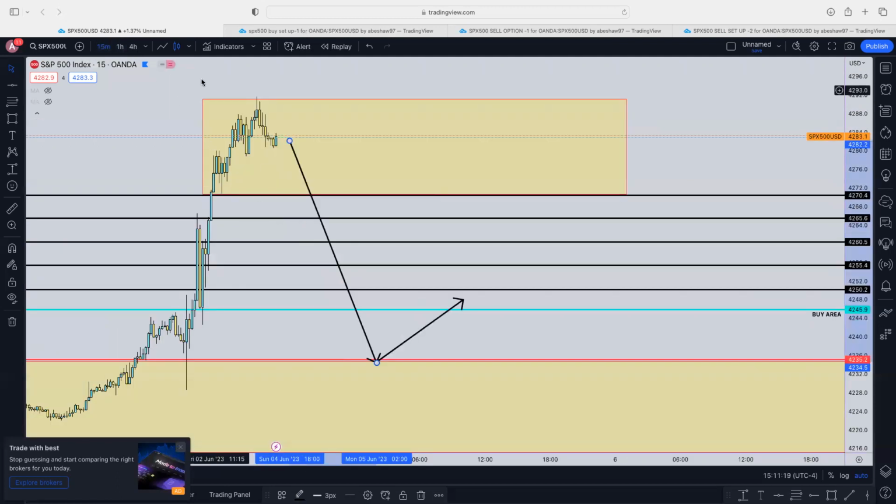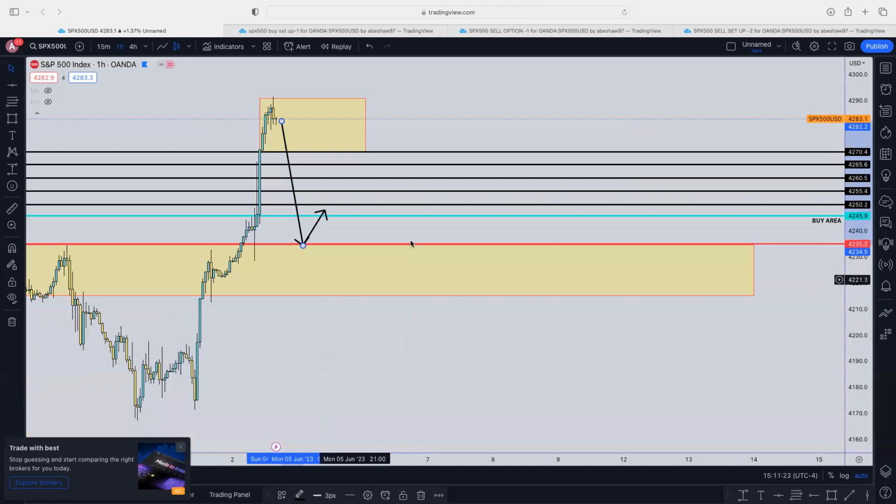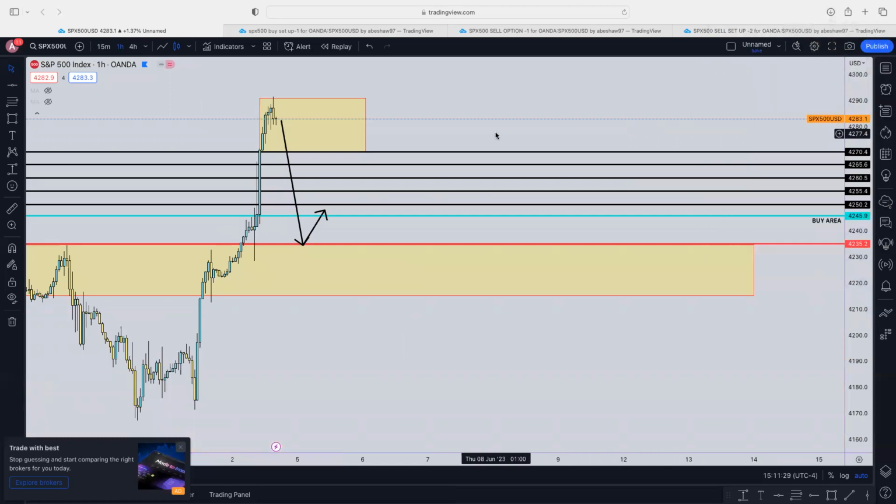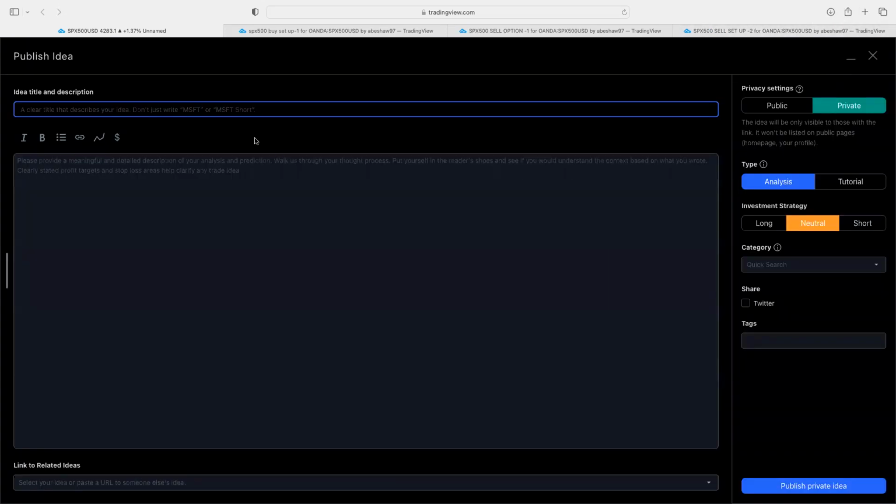I'm not gonna tell you, oh yeah, it's gonna push all the way down here, because how do I know? I'm not a market mover, even though some of y'all like to classify me as that. I'm not a market mover. So this will be a setup I do see potentially happening in the charts. What happened this week? We're gonna have to wait and see. SPX 500 setup. Just keep that in mind.